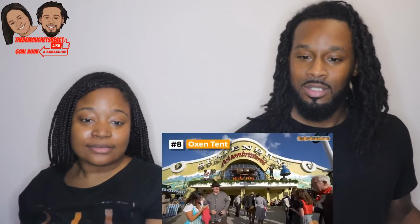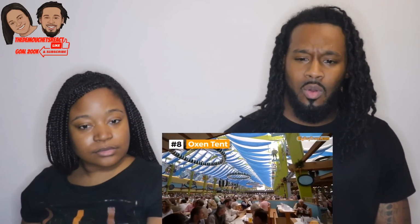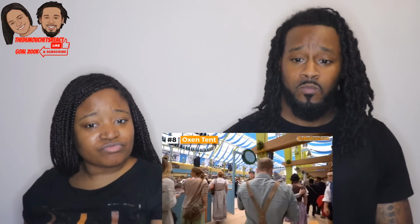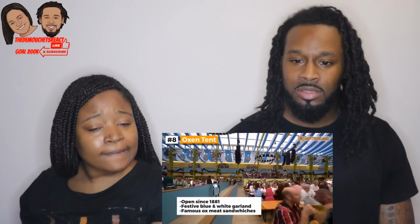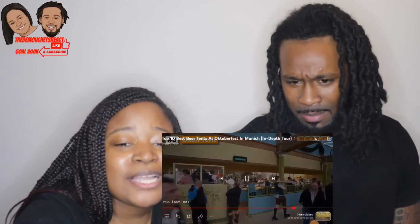If you want traditions, then you definitely need to check out the Ox Tent. Opened in 1881, this huge tent has an interior filled with blue and white garland, but it is most famous for its juicy ox meat sandwiches. The Oxen Tent is also well known for its amazing prime rib dish, which is often considered the best meal at Oktoberfest.